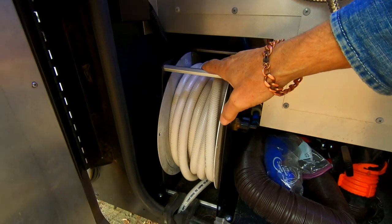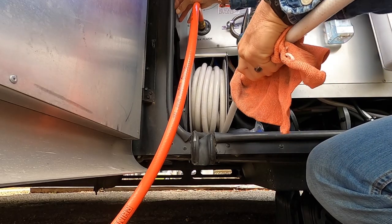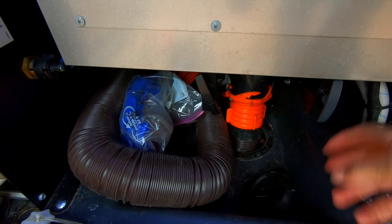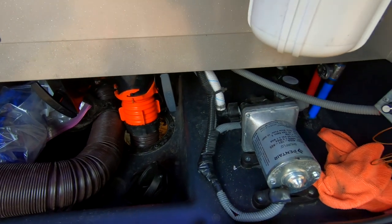Here's your water hose, which is also on an electric reel. And again, I've grown to like it, man. It's really convenient. The black tank pull valve, gray tank pull valve. Here's the water pump that's very accessible if you need to service it.